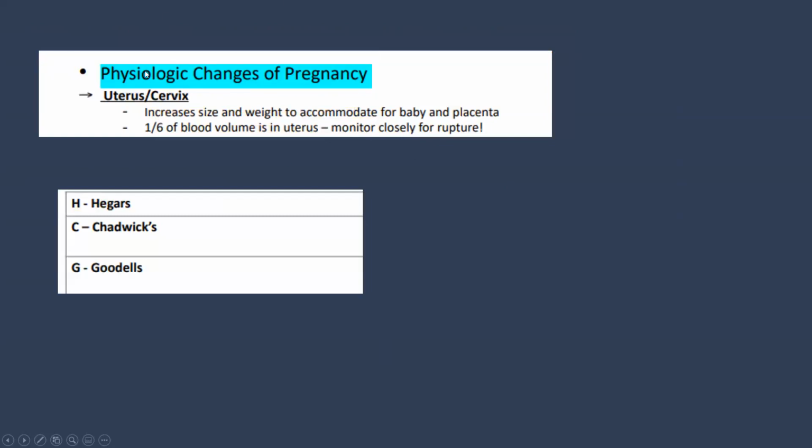So for this slide, all I talked about so far was that 1/6 of blood volume is in the uterus, and ways to memorize the H, C, and the G. If you're writing it out, this one's pretty helpful because it actually does match up with the HCG hormone. The signs of pregnancy we have on the top here, H, is usually going to be associated with our uterus.